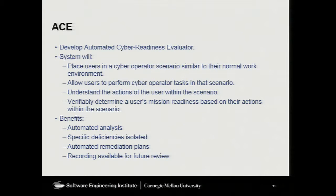Then we let them do the tasks in an environment that mimics their real world environment and understand what they're doing as they're doing it in an automated fashion. Then verify whether they're mission ready or not, and if they're not, what are the deficiencies? What didn't they do that they needed to accomplish? And then based on that, we get a lot of benefits.